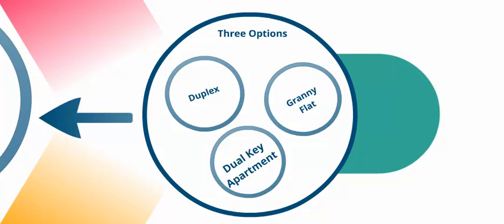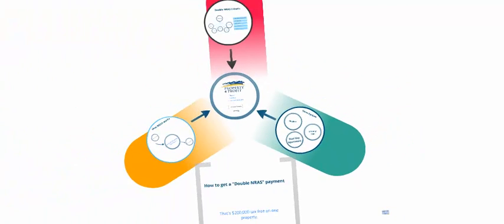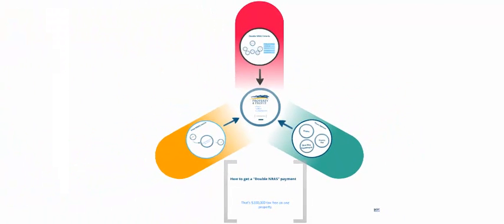Now I wouldn't buy one like that because a motel room is not really going to attract a good long-term tenant. Motel rooms also don't usually have kitchens, so that would make them ineligible. But there are some configurations that do work with NRAS very well, as there are for duplexes and granny flats. So you have 3 options, but you have to be careful which of these options you choose, as there are some traps to be aware of.